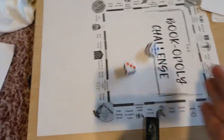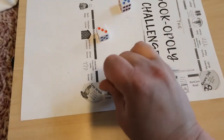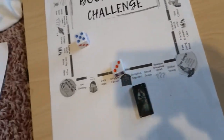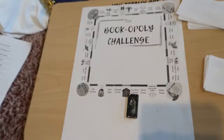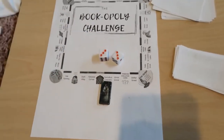Roll number 15, we have 8. 1, 2, 3, 4, 5, 6, 7, 8, which is Scrumptious Crescent. Okay, and that is to read a paranormal book. Yeah, paranormal romance. Roll number 16, which is hopefully our final roll, and it's not, because I rolled a double.